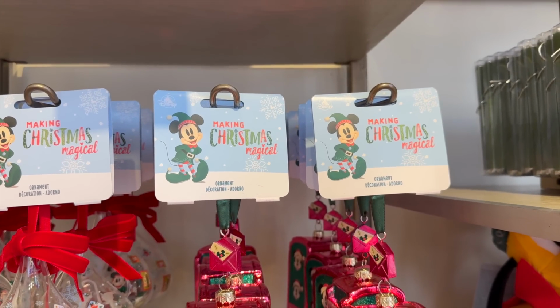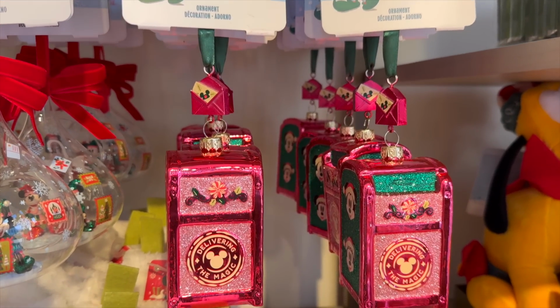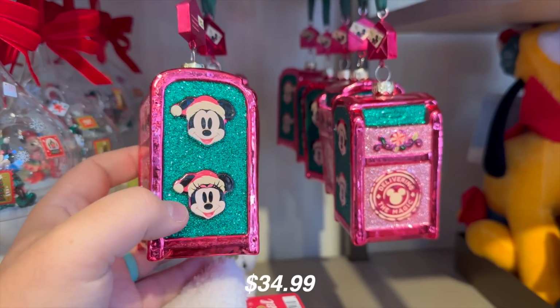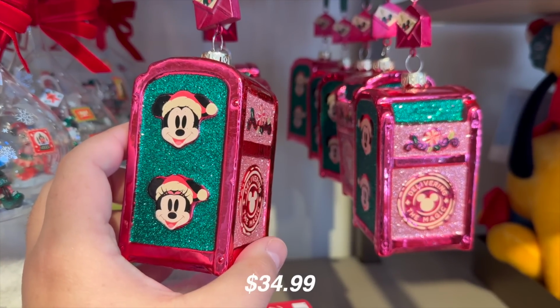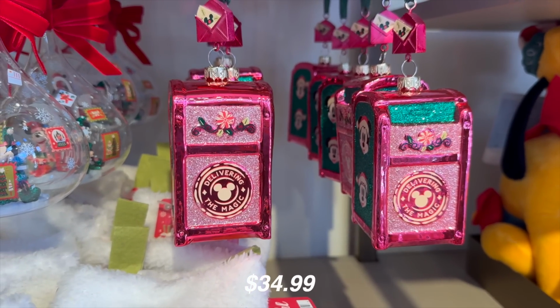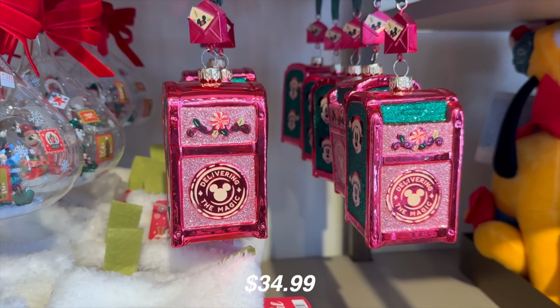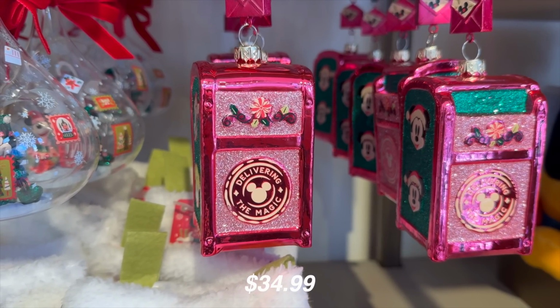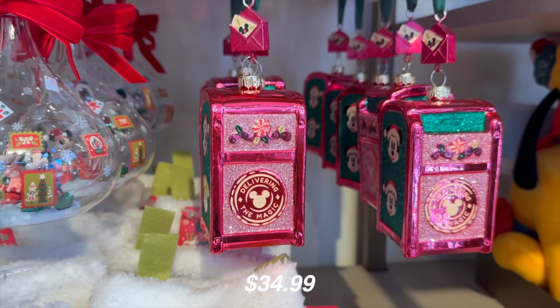Now we have some ornaments that are also in stock here at this store. Now for $34.99, which I do believe is a bit steep for these ornaments. I would say I want to get it just because Nicole and I collect all of the trash cans, usually for the festivals and stuff. But for an ornament that pricey, I'll probably wait for the cast store to pick one up. But they do have it in stock.